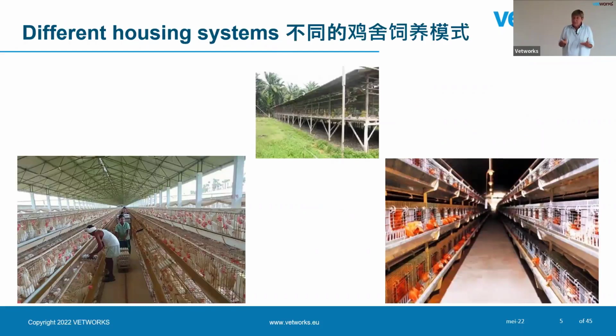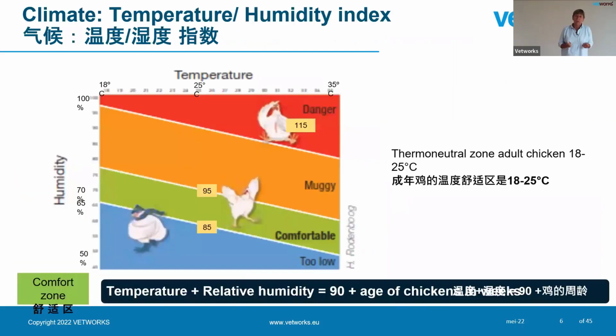Then the other thing is that the way you can deal with heat stress also depends on the climate, of course, but on your housing system. And we know also worldwide that there's a big difference between the different housing systems that we have. Some have mechanical ventilation, others are very automated. Sometimes the houses are open, sometimes they are closed. So all this is to be taken into account to have good climate control.